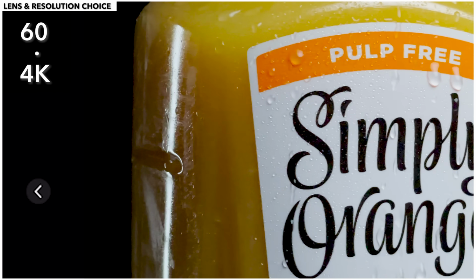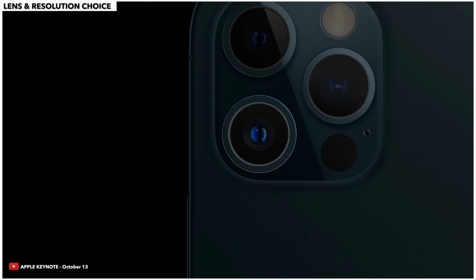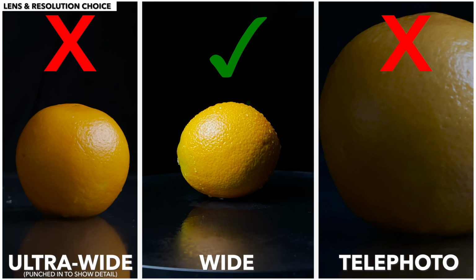Now let's talk lenses. For the majority of this video, I shot 4K 60 frames per second on the wide or 26mm lens, which gave me the crisp images you saw in the video. The iPhone 12 Pro Max does offer 2 additional lens choices, a telephoto lens and an ultra wide lens, but I ended up not using them because they made the image look soft and muddy.